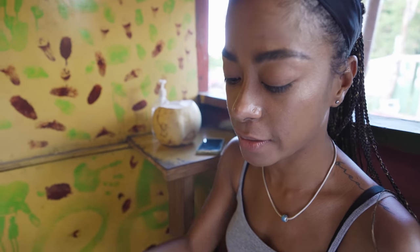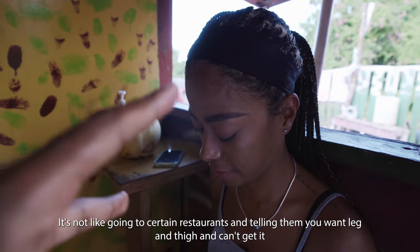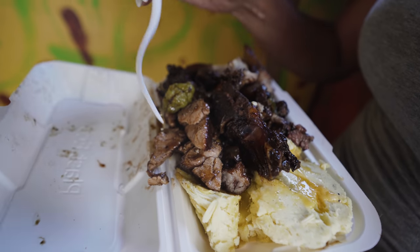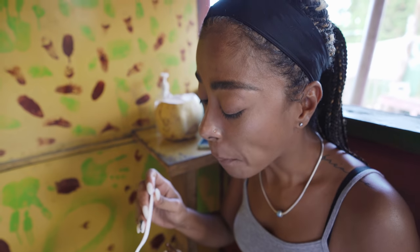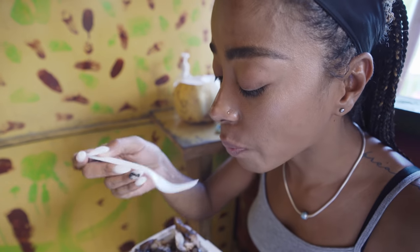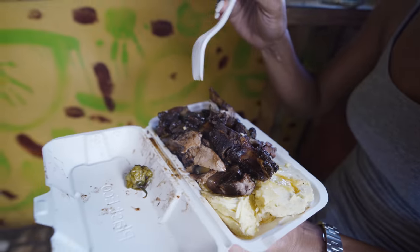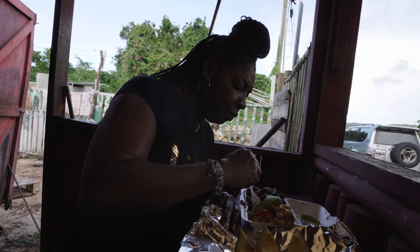That is good. You asked that specifically? Yeah, I did. I like that. It's not like when you go to a restaurant and tell them you want leg and thigh and them tell you say no, you can't get it. No, they will hook you up here for sure. Once they have it, they'll make you have it. Try that pork. Ooh. The aroma of the food is ridiculously good. Nice. Mm. Lock up, man. Pretty smoky, right?